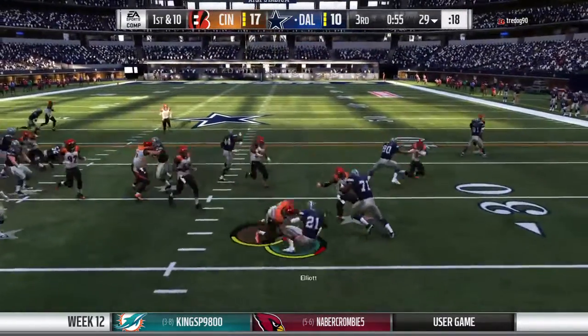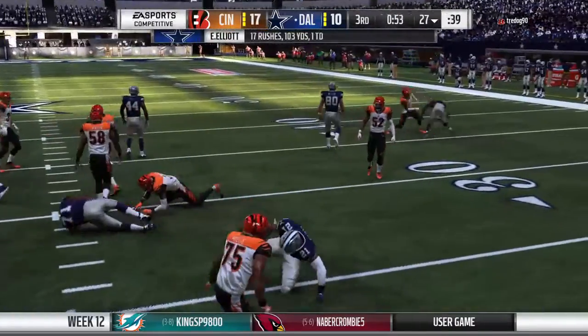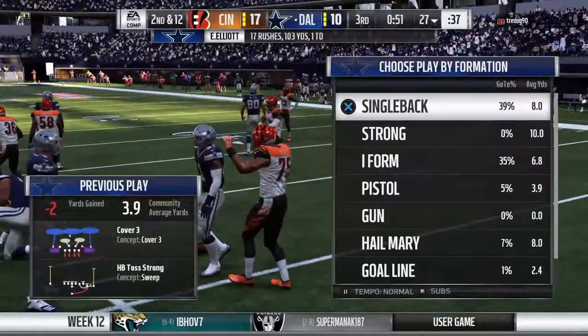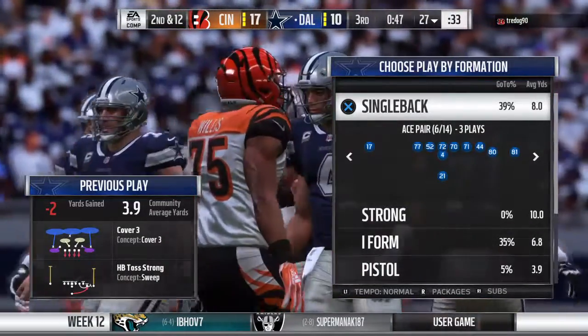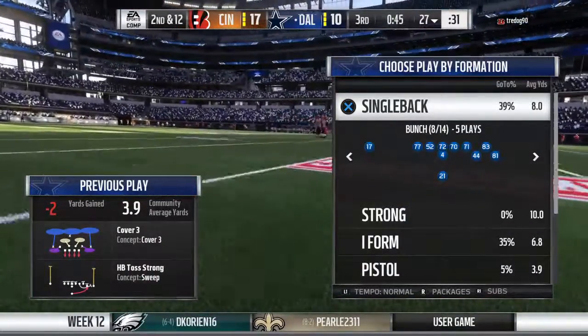They start on the ground with Elliott. And maybe a measure of revenge there. He's had his way in this one, but this time they get him behind the line. It'll wind up being a loss of 2. And that'll make it 2nd and 12.